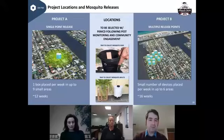How far are they able to fly in the environment in Florida? How long do they live? How effective are they at mating in that local environment? And we will have those single point releases in 9 small areas, and we'll be releasing mosquitoes there for about 12 weeks.